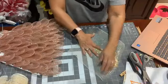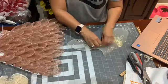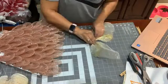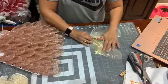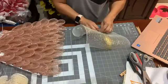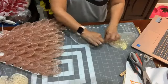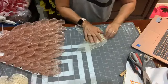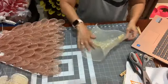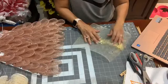So I'm just gonna scrunch corner to corner. So just like that. And then kind of angle. Oh, that's wonky. Let's try that again. I don't like that one either. You have the new tree boards? I don't even have them yet.